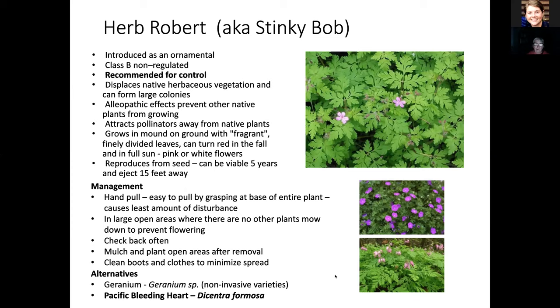You don't want to try to pull one leaf. You'll just pull the leaf off because they're very delicate. You can mow them down to prevent them flowering if you have a big open woodland area where they're growing like crazy. At least you can get ahead of them that way. It's not going to kill the plant, but it will prevent them from spreading more seeds. And then you need to keep checking back.